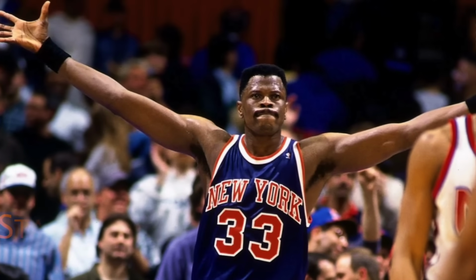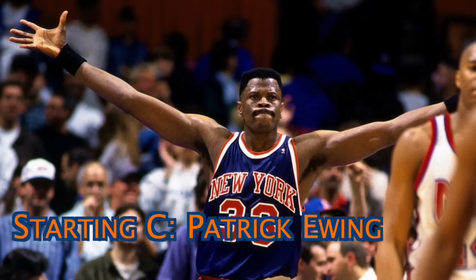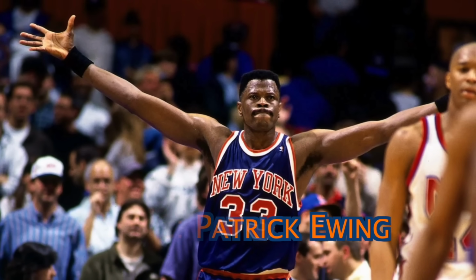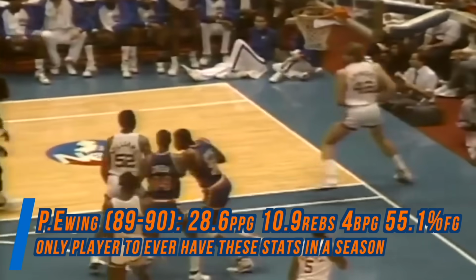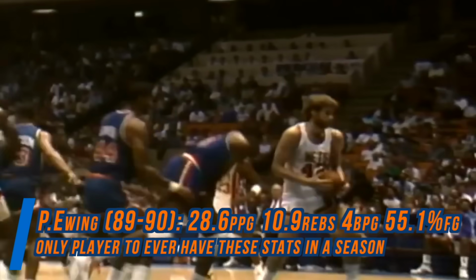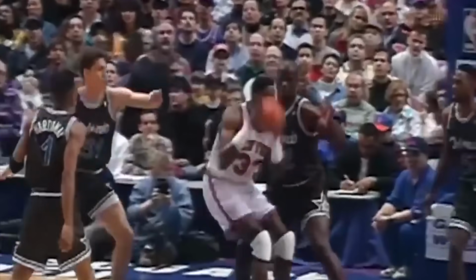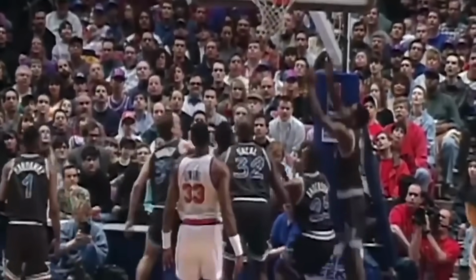The starting center is arguably the greatest player in Knicks history, Patrick Ewing. This 7-foot big man was an absolute force on both ends of the court, and at his best in 1990, he had a jaw-dropping average of 29 points, 11 rebounds, and a whopping 4 blocks, on a tremendous 55% shooting from the field. He was an 11-time All-Star who was regularly leading his team to be contenders in the Eastern Conference. Although he could play bully ball in the paint, he was also known for his very soft touch on his mid-range jumper, and this team will greatly benefit from both of those skills.